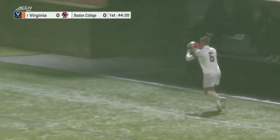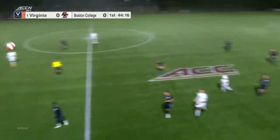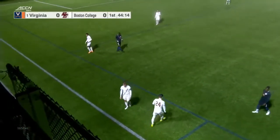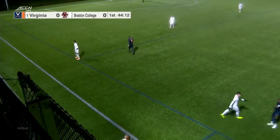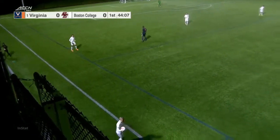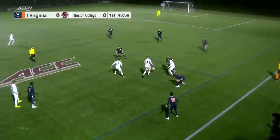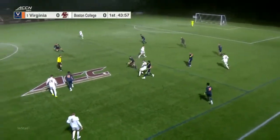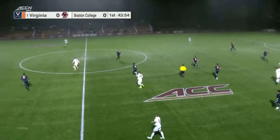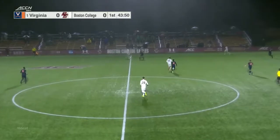Wind in this first half, at least if you judge by the rain and the flags, is blowing at the backs of the Cavaliers and a little bit across the pitch as well. But the wind in Virginia's favor in this first half. If the wind stays consistent, that means it would be in Boston College's favor in the second half. And just to put it into context, it's been raining all day, but for the last about two and a half hours, it's rained as hard as it has throughout this entire system. That's why you see those puddles.